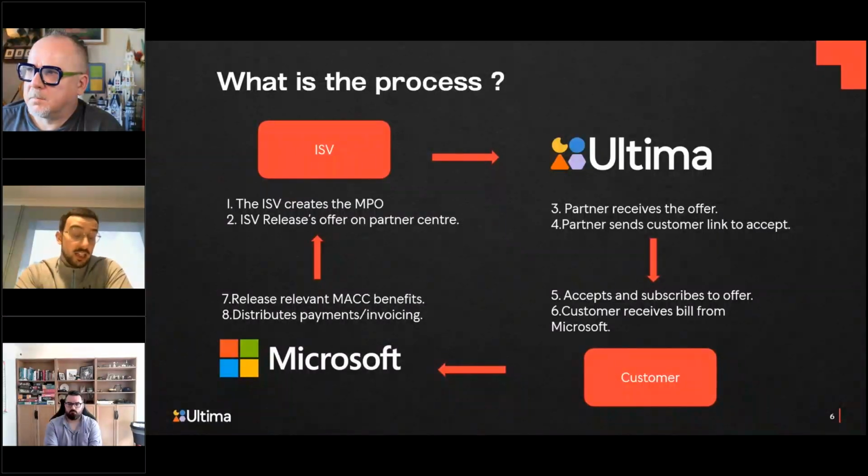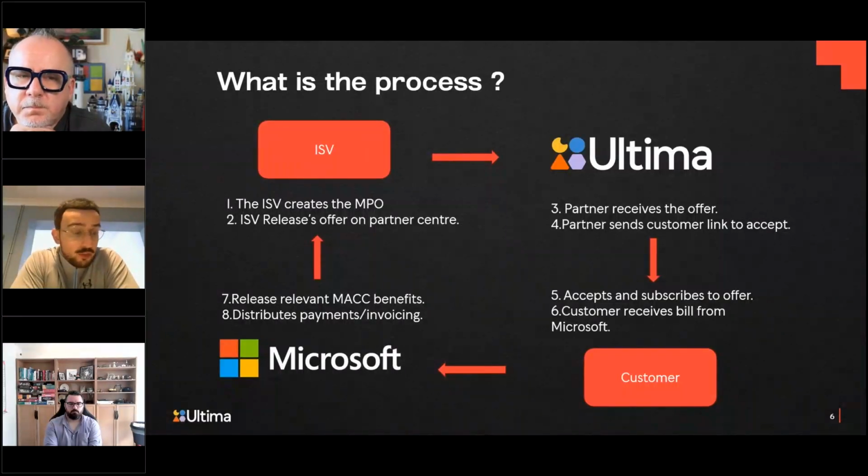The MACC benefit itself is probably one of the main benefits here for consolidation. So any end customer with a MACC agreement can use the MACC to get drawdown, use to spend.